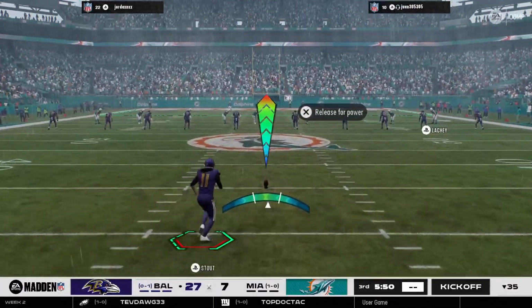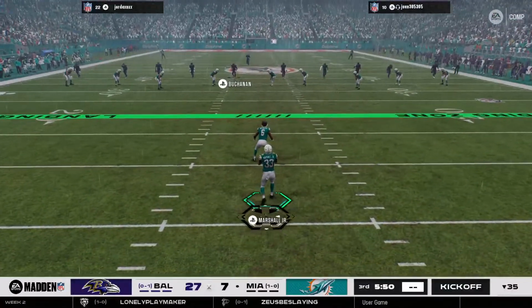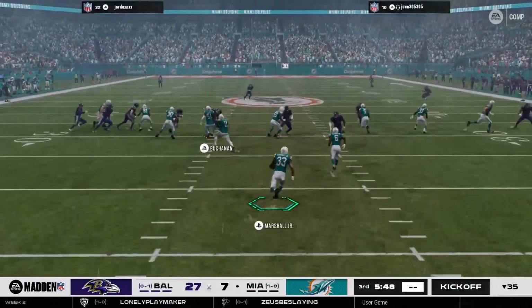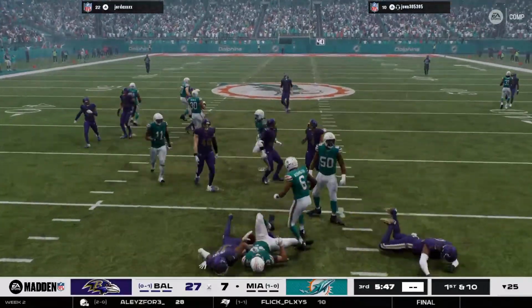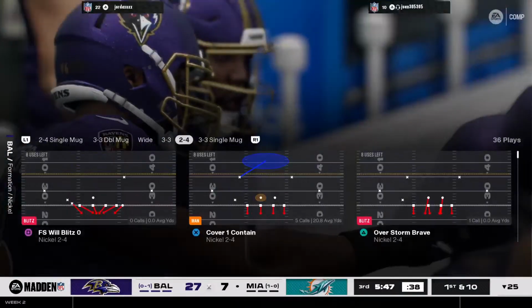Stout all set to send this one away. Fielded at the 7. And in the end, he's able to get it to what used to be a touchback. It's at the 25-yard line.